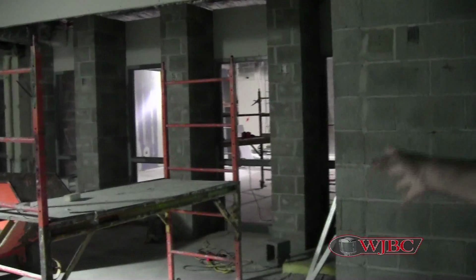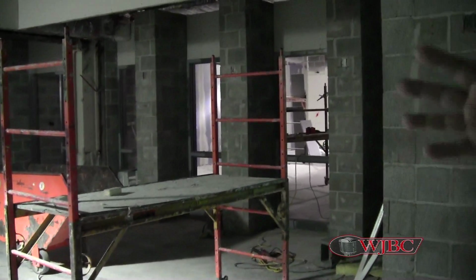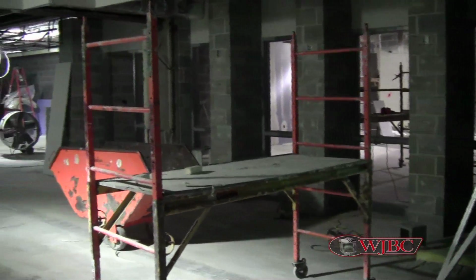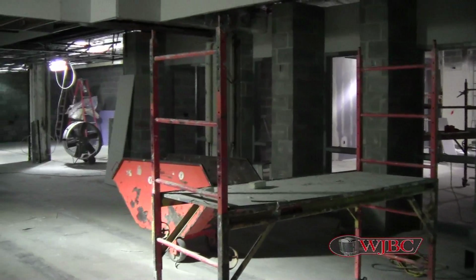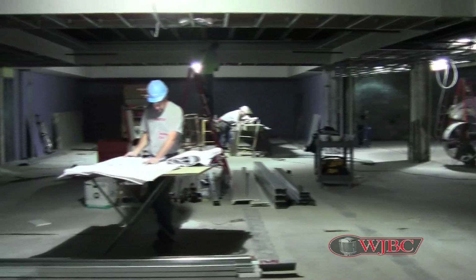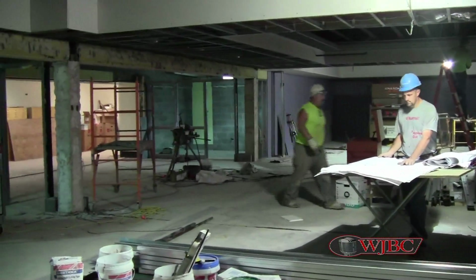This is the entrance to the 30-plus computer lab that will be adjacent to the media center. That'll support the technology needs both for the media center as well as classroom instruction. This over here is another entrance into the media center. Again, you're looking at all the spaces are not quite defined yet, so it's still a little bit early.